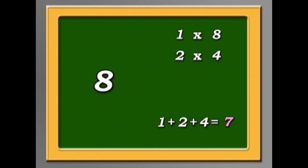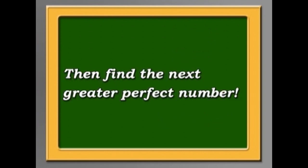Best of luck. Work it out and find out which is the next greater perfect number.